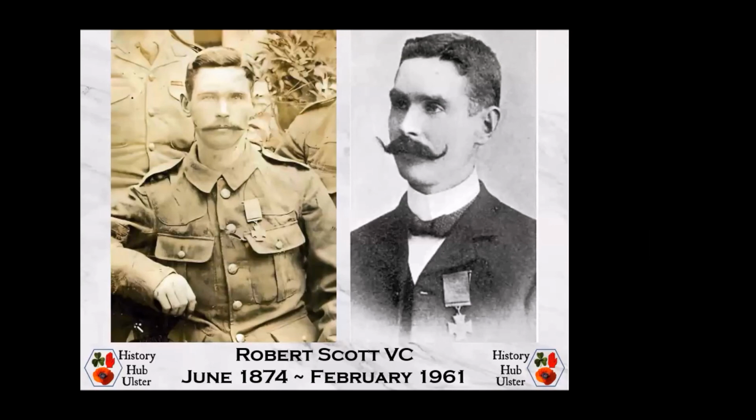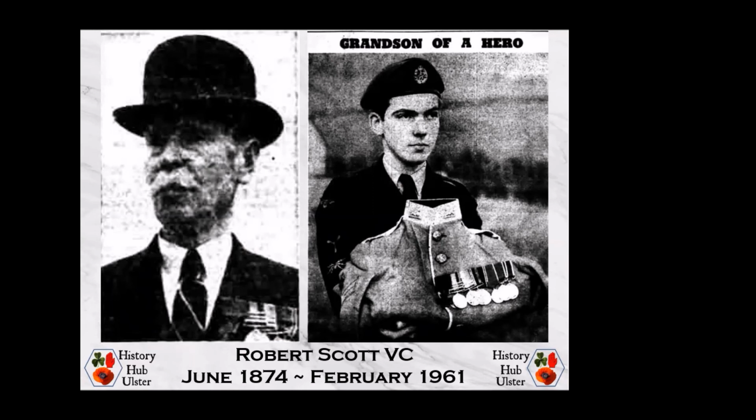Robert Scott died on 22nd February 1961 at the age of 86 and was buried in the cemetery of Christ Church, Church of Ireland in Kilkeel, following a military funeral. His grandson, senior aircraftman Dion Carr, bore Scott's scarlet Boer War tunic, adorned with the Victoria Cross and his various service medals.